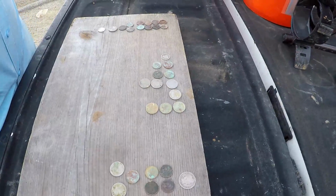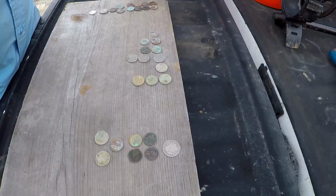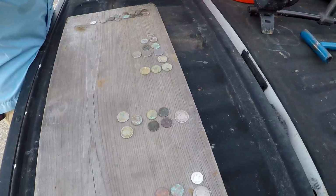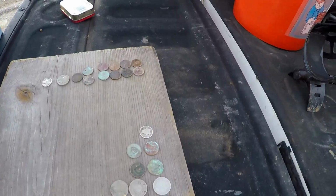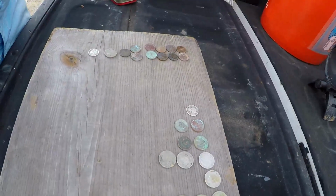Barber dime? Really? Yeah, one. Sneaky. Did you get that over here? No, I went back on the other side. Oh, wow. I got a Barber dime. I told you I got that. That's right. I got eight Wheaties, three Indian heads, a buff, and a Merc.